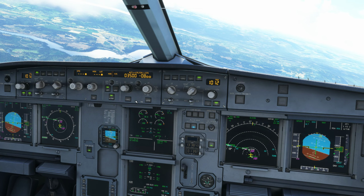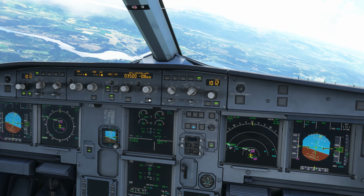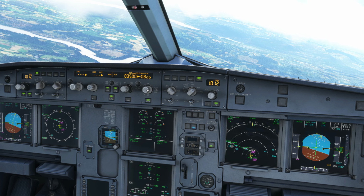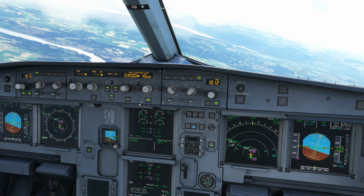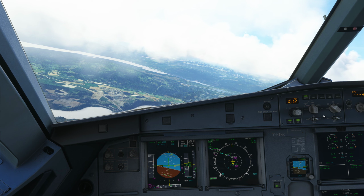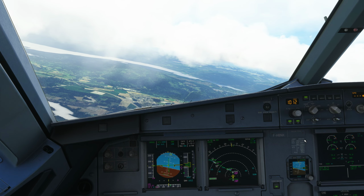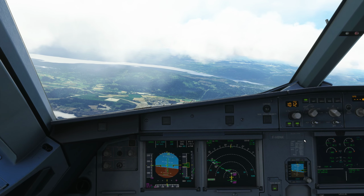Okay, 4045 identified. Climb FL 210, clear direct to outlap. Clear direct outlap and climb FL... correction, was it 210 for Scandinavian 4045? Correct. 210, Scandinavian 4045.